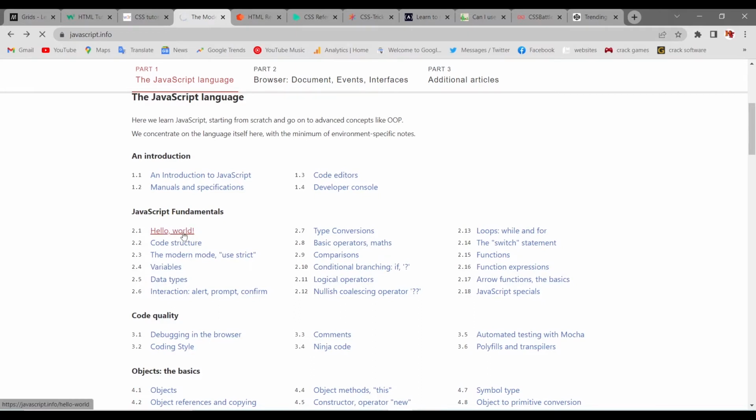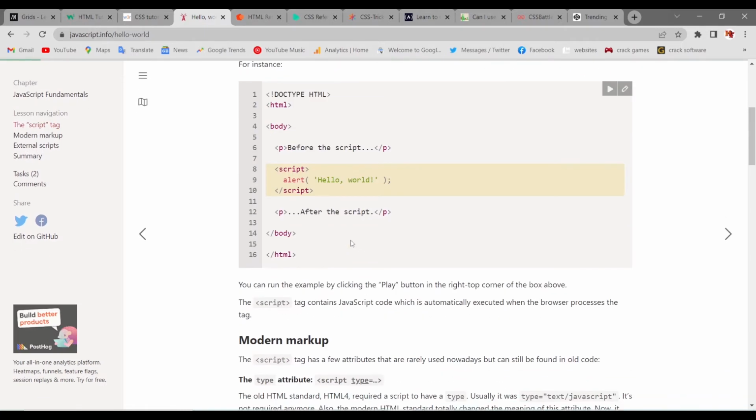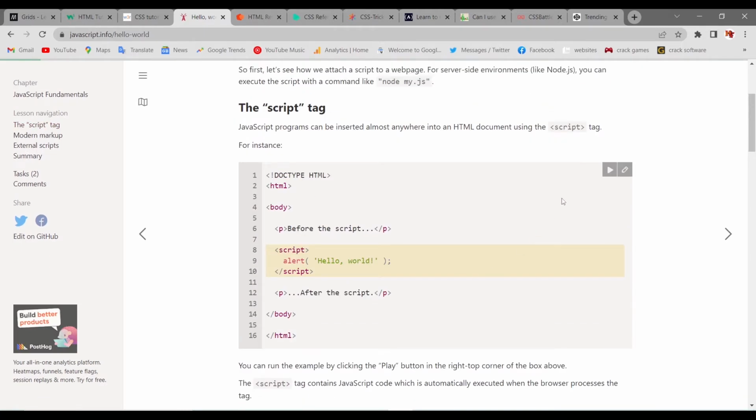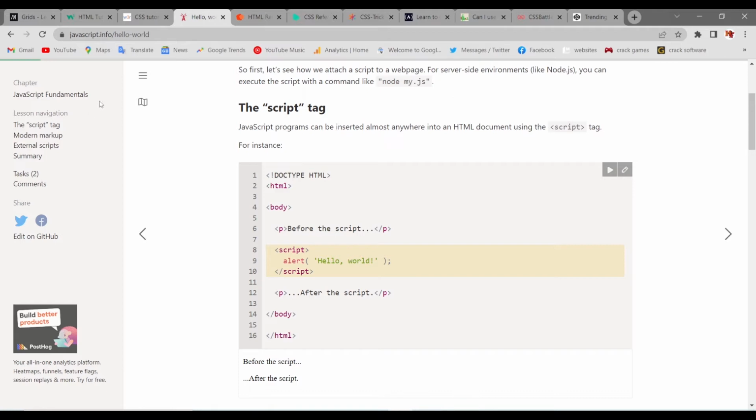It's very easy. For example, we use hello world, and here you are not only going to read it, you can play with it and use the code to see how it works. Like hello world, it's going to show a pop-up view.